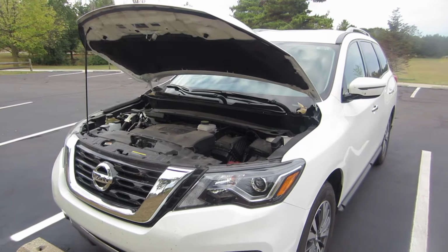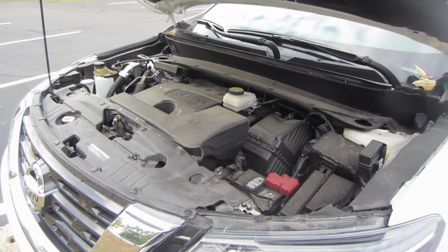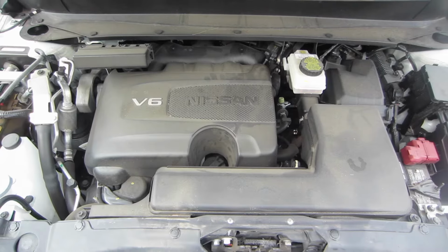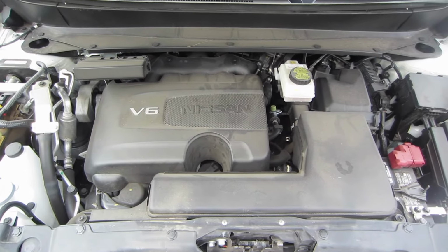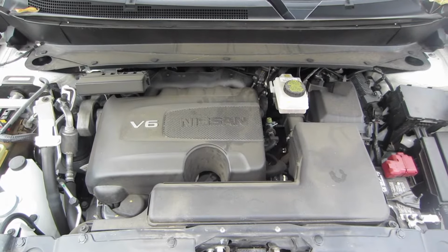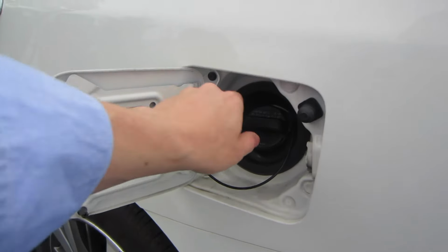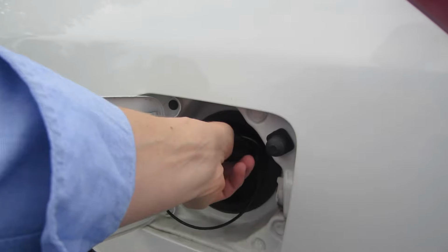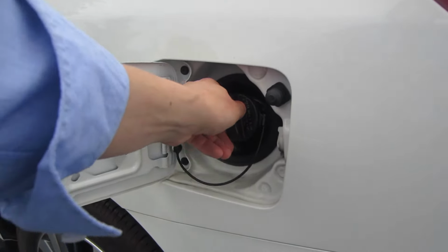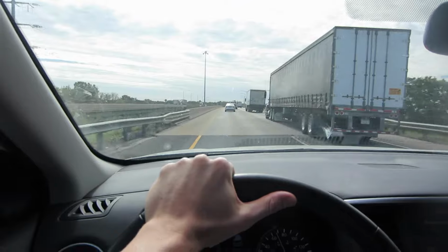So this is a 3.5-liter V6, and the transmission is a continuously variable speed automatic. You get about 284 horsepower, and you can go 0 to 60 in 7.4 seconds, which actually isn't bad for a larger SUV. And your fuel economy isn't horrible either. You get 19 miles per gallon in the city, and then 26 on the highway, which I think is pretty good overall.